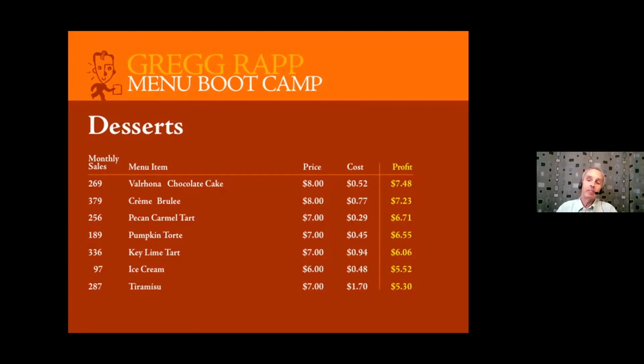The desserts list on this example, I show you that it's got the chocolate cake at the top of the list, brings us $7.48 because we make the chocolate cake in-house. When we make it in-house, we're putting our own labor into it. If you look at the bottom of the list, the tiramisu, on this menu, we happen to buy the tiramisu from the vendor, so it brings us $5.30 because it cost us $1.70. So my point here is, does this tell us, do we want to make our own desserts or buy our desserts?